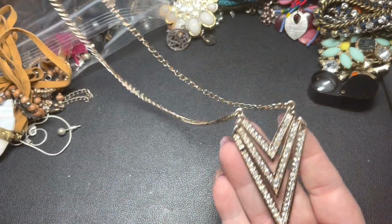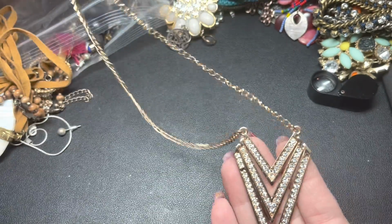There's some missing rhinestones in this one, and it's a chain. So that's just going to be $1.